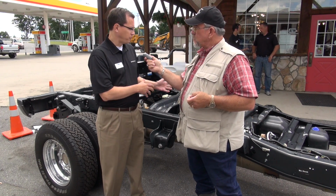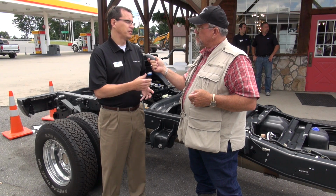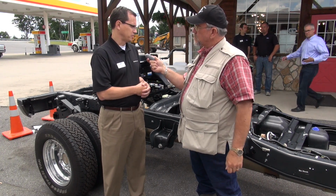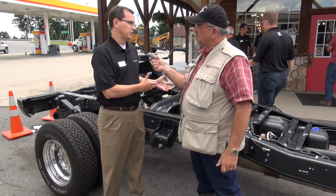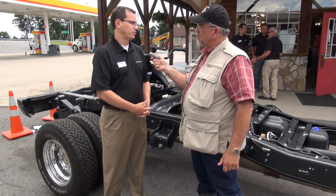Well, we keep looking at refining and improving it. And again, you guys got a good chance to drive many of the Super Duties today. We spent a lot of time tuning around it. So it's not just picking the frame, but also working through the shock development and trying to find that right blend. We think it does a great job to balance the loads that we're trying to carry and yet provide a great ride for the customer.